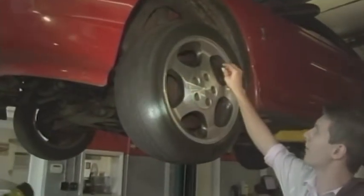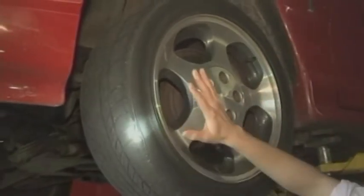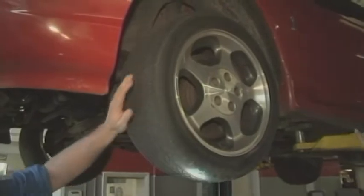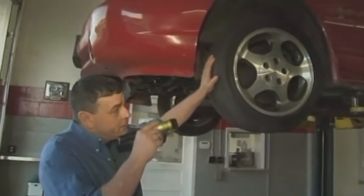You just take this little cap off right here, and you get your pressure gauge, and you go ahead and check it. Now, when you're checking it, do you want to take the numbers that are off the tire or off the door? If you have factory wheels, what you want to do is look inside the door. Every driver's door, the tire pressure is listed on the door.